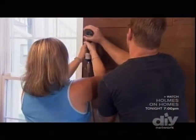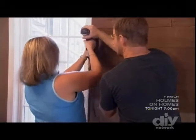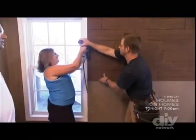I was impressed. So you want to go in about this much of an angle. Go ahead and pull the trigger. There you go. Pretty cool, right? Nice. It had a little kickback, but it was great. See the angle I've got, about a 45-degree angle? Then you're going to go the other way. Go ahead and pull the trigger.